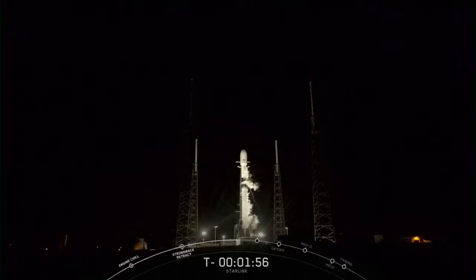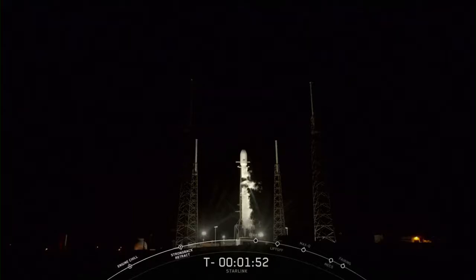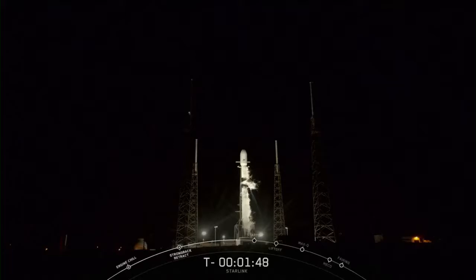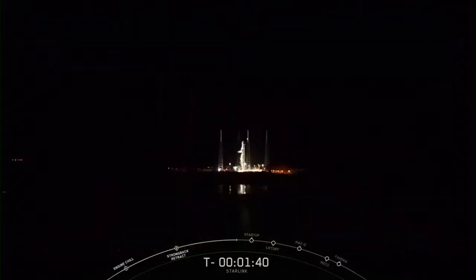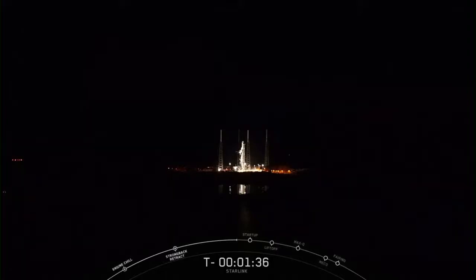First stage finished prop loading at T-minus 3 minutes and second stage at T-minus 2 minutes. And coming up at T-minus 60 seconds, there will be a call out that Falcon 9 is in startup. This means that the rocket's autonomous internal flight computers have taken over the launch countdown. Then at about T-minus 2 seconds, the Merlin engines will light and liftoff will be commanded at T0.